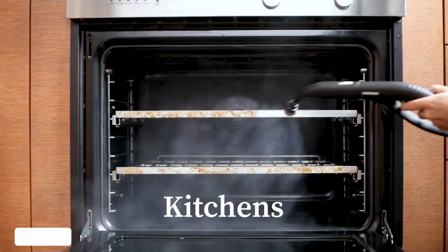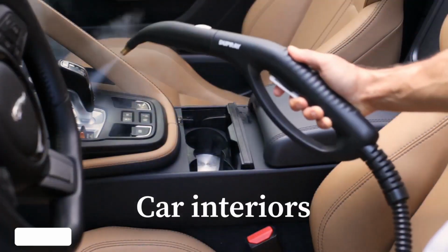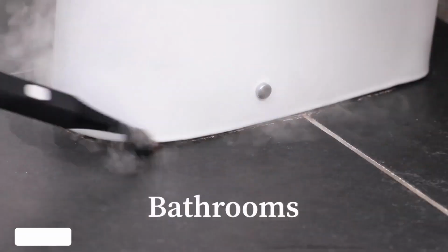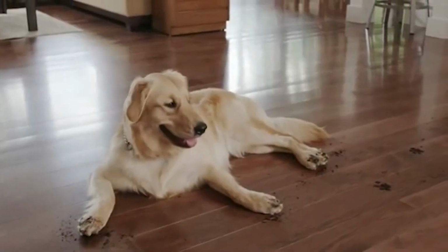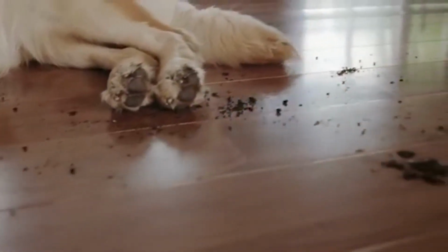The adjustable steam pressure allows for precise cleaning on various surfaces. However, its higher price tag and slightly complex operation might deter budget-conscious or simplicity-seeking users. Number 4. Bissell Symphony Pet All-in-One Vacuum and Sanitizing Steam Mop.